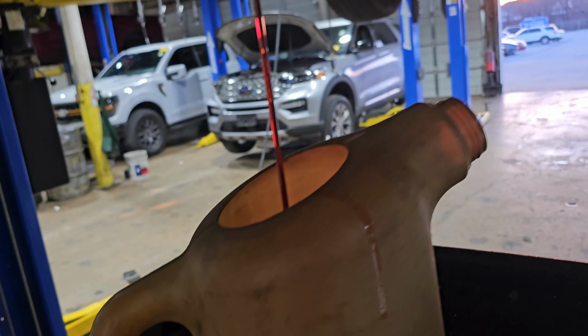Right now we're at 3 quarts. From the videos I've seen, it's probably going to be around 4 quarts, or maybe not. We'll see. We have 1, 2, 3, 4. Yeah, simple as this. Just drain and refill.